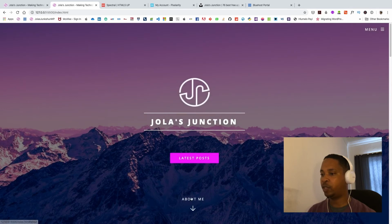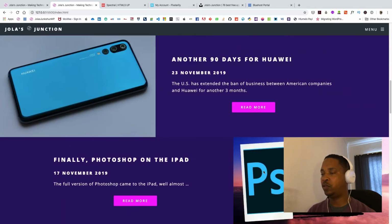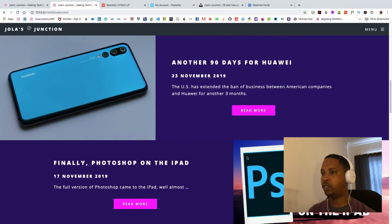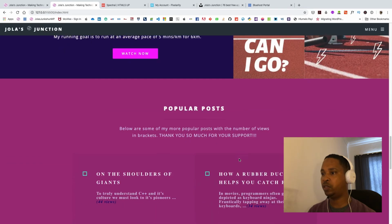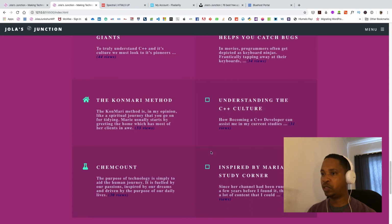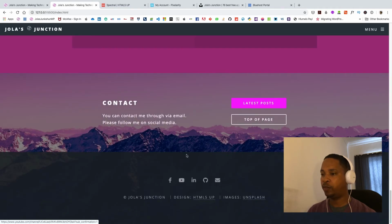The little thing pops up there, about me. You can go to the About Me section, and then you can see all the latest posts, and you can see we're kind of out of date here. It's not the latest post. Popular post, it's not rendering properly. Also all of these little icons, it's not rendering properly, but that's okay. Contact information. Okay, so that's basically how my site looked for a long time after that.